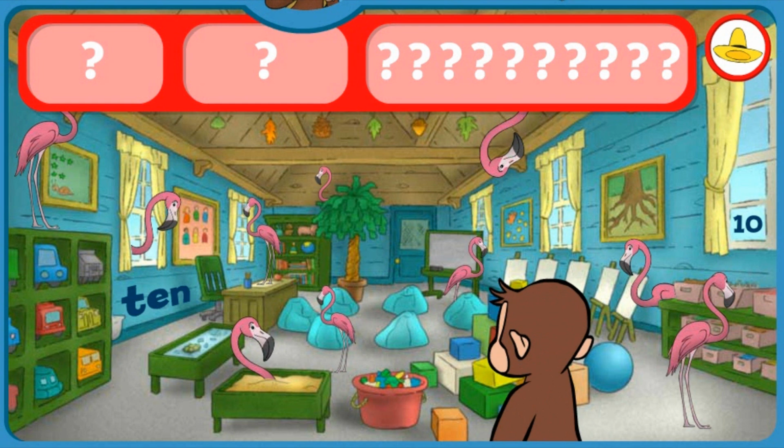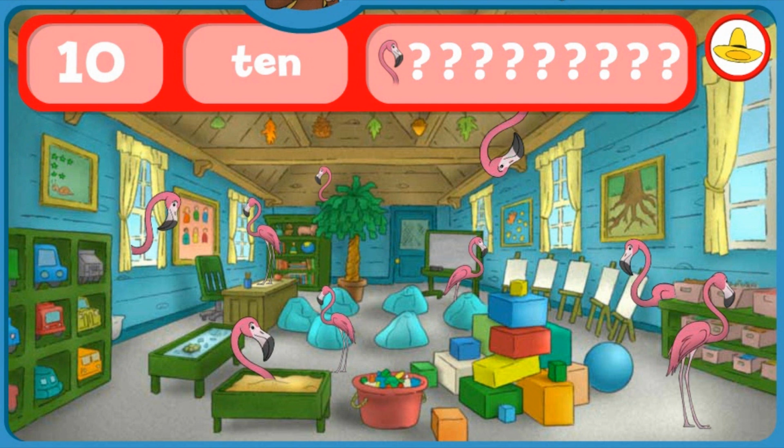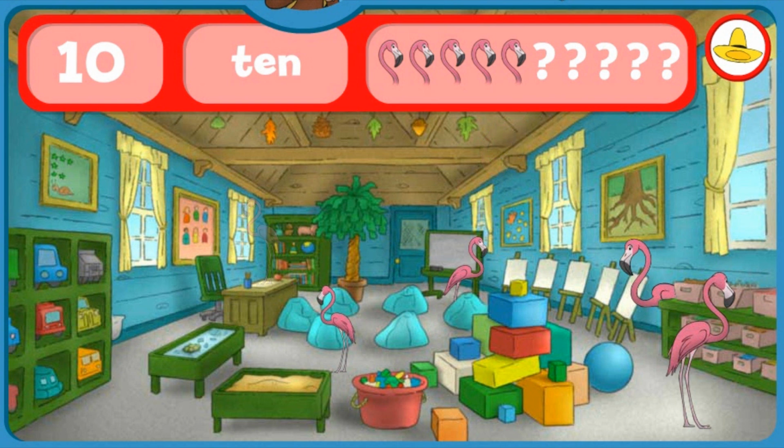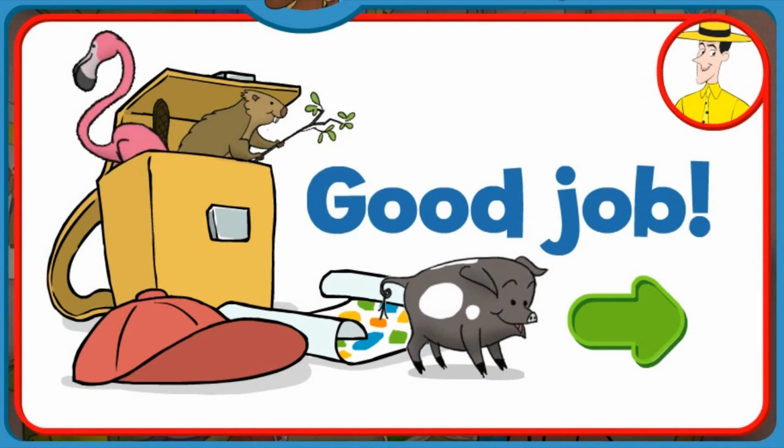Where are the tens and ten flamingos? The word ten. The number ten. You did it! You found everything! Good job! George and his friends love playing hide-and-seek with you.